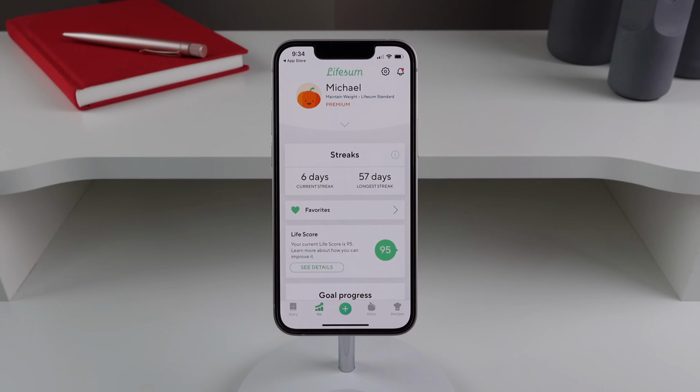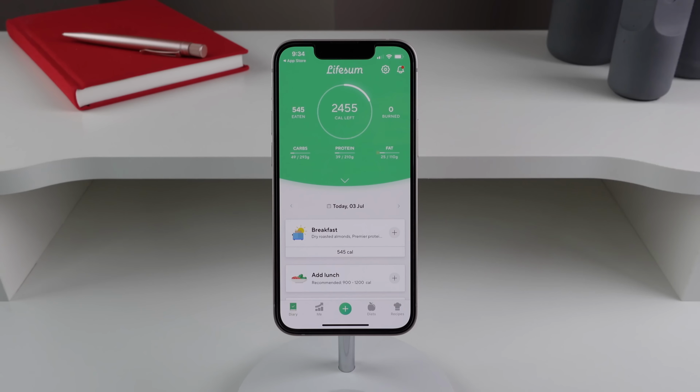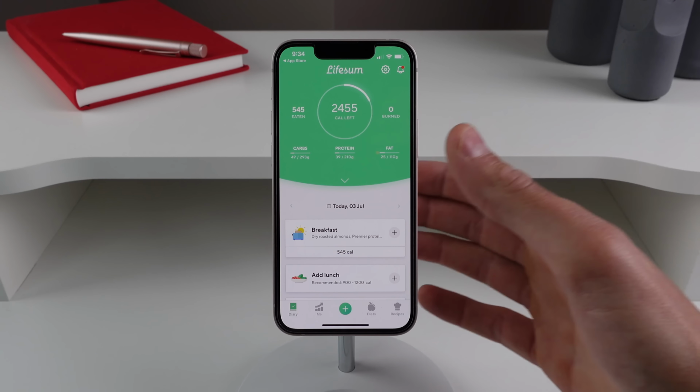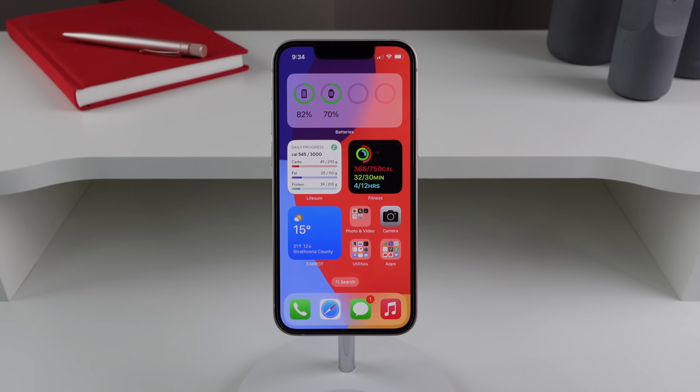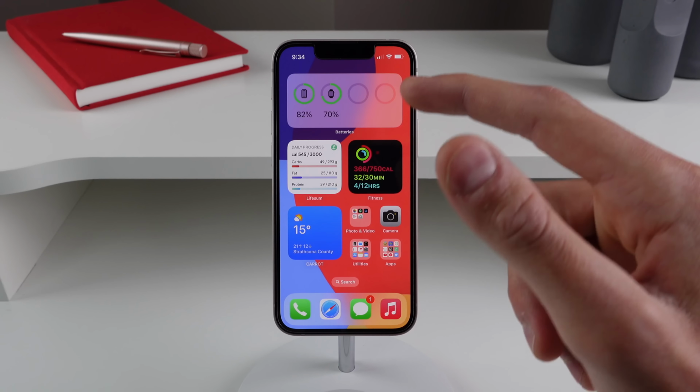So like I said, it's pretty much another calorie tracking application. A lot of these exist on the App Store. However, LifeSum probably has the best UI in my opinion. They also have some other features such as custom diet plans and some recipes you can follow along with if you pay for the premium membership. And another feature of this application I use include the widgets on the home screen. So you've probably seen this in a few of my other videos, but I always have my LifeSum widget right here on my home screen so I can get an overview of what I've eaten in the day.